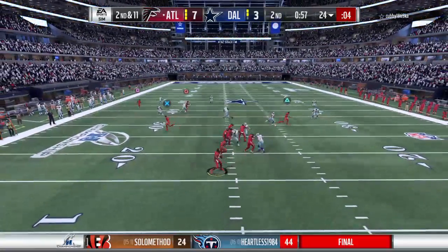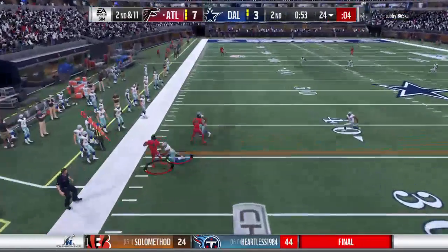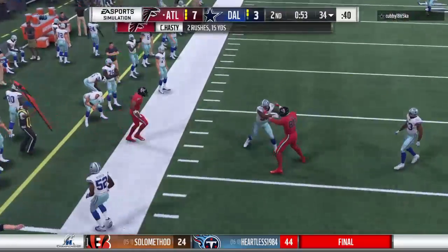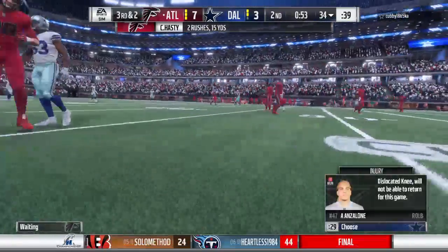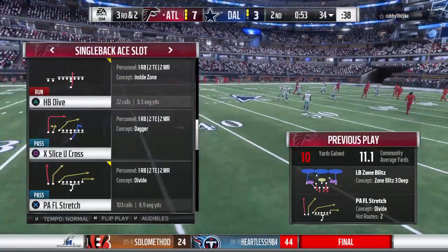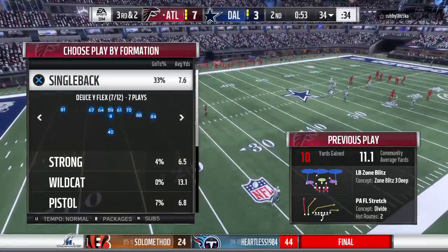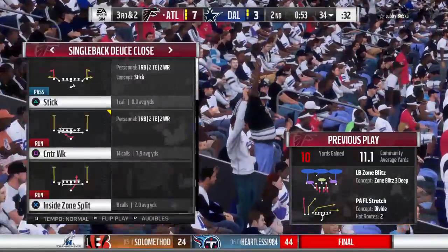They'll look to throw here. Forced out to his left. Escapes the defender. And give him 10 that time as he was able to get away from the pressure and get a nice gain. Well, he did a nice job keeping his eyes downfield, waiting for someone to get open. But once the pressure forced his eyes down to see the rush, it was time to make a break for it.